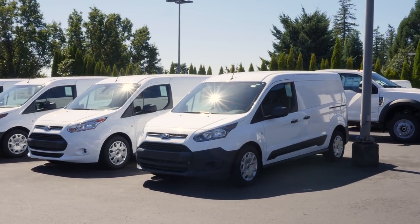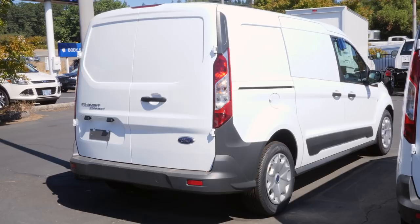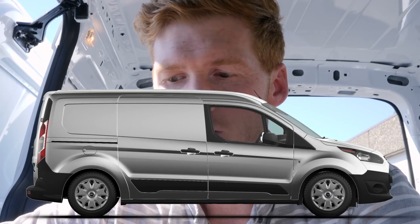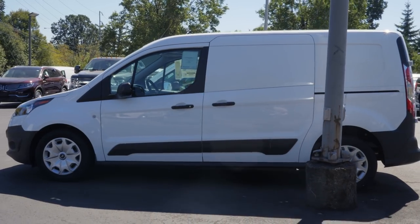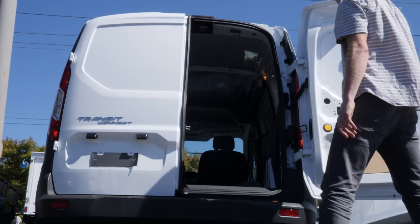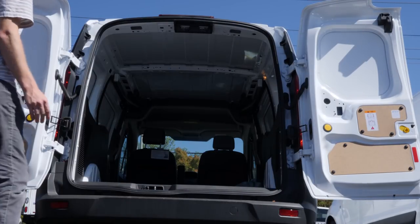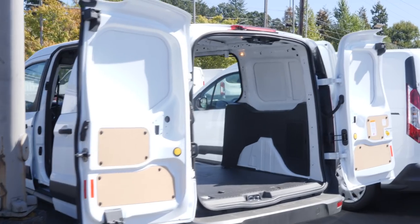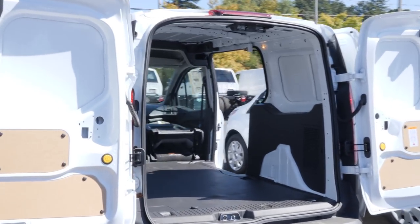Okay, so we're looking at the Ford Transit Connect, and the one I'm showing you here is the extended version. There's two lengths, there's a regular and an extended. Length on the extended is 189 inches. Cargo area, it's 128.6 cubic feet.